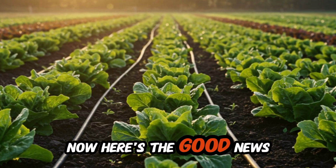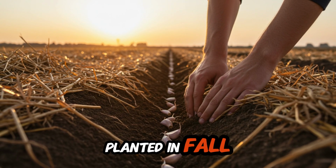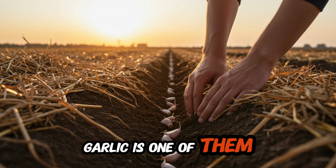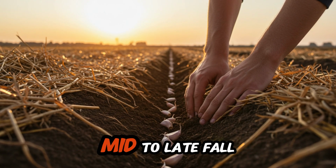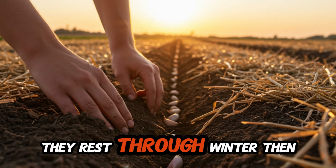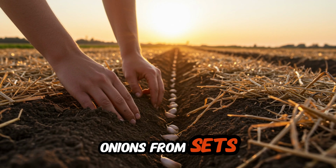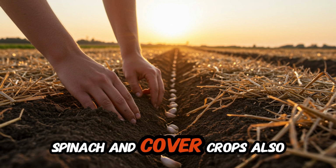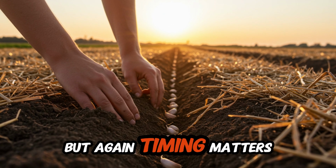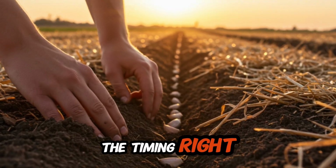Now, here's the good news. Some crops actually love being planted in fall, as long as you time it right. Garlic is one of them. You plant garlic cloves in mid to late fall, before the ground freezes. They rest through winter, then sprout strong in spring. Onions from sets, spinach, and cover crops also thrive with fall planting. But again, timing matters.